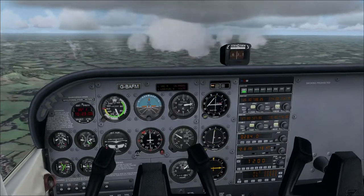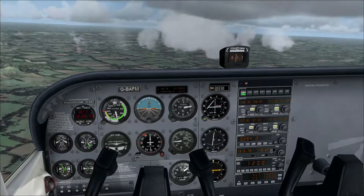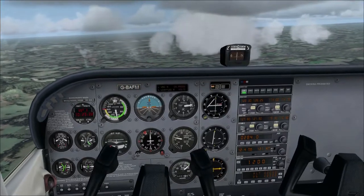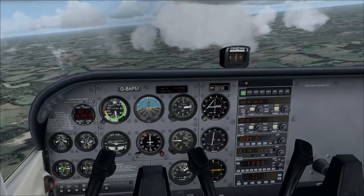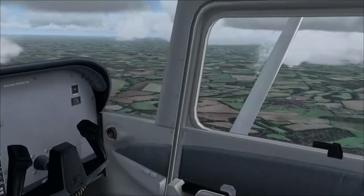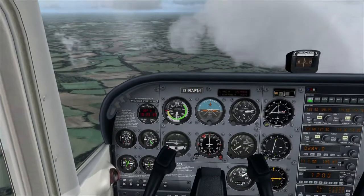Probably Dunsfold. Wouldn't swear to it, but it's nice to know it's down there. Now the thing about Ockham is that we've got Gatwick on the right hand side now, and Gatwick owns this airspace. They own everything 2,500 feet upwards. I think we'll be able to see Gatwick, but it's over there. So we really mustn't go more than 2,500 feet now on the regional pressure setting.